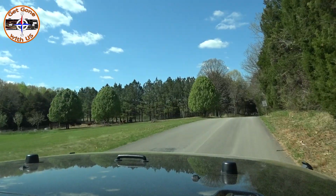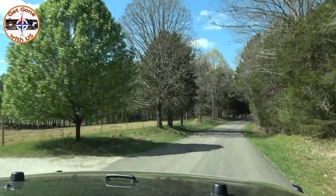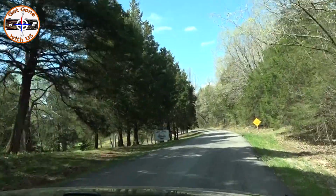It's called Diamond Cavern RV Resort and Golf. So where's the golf course? Well, you need to take a right out of the campground, go down to the first intersection, take a left, and when you see the street sign with the golf ball on it, you know that you're in the right direction. Follow that street all the way down till you see the sign.